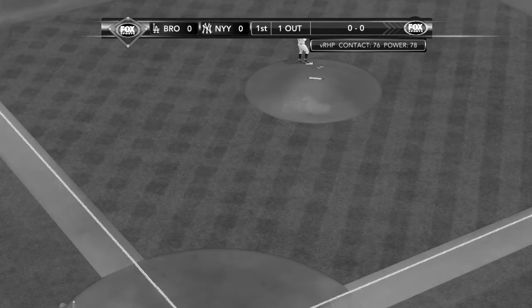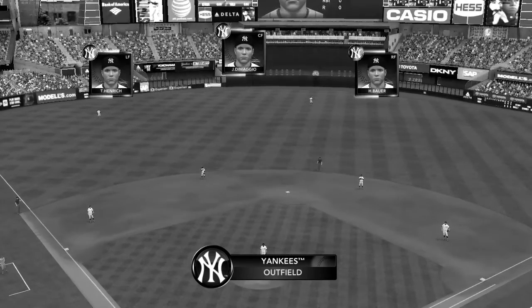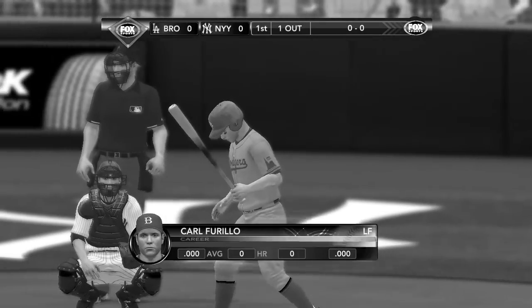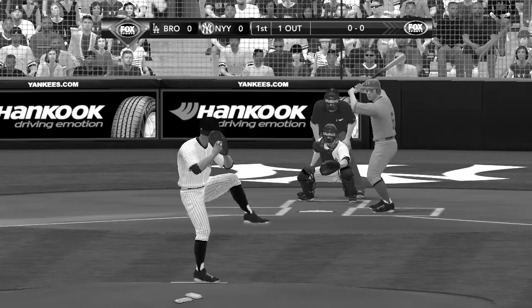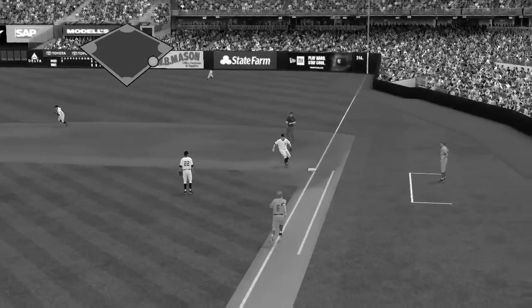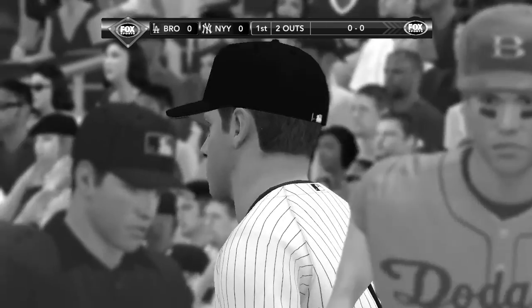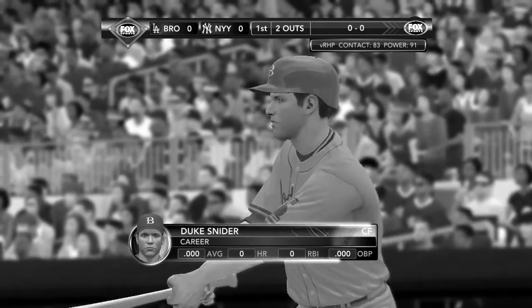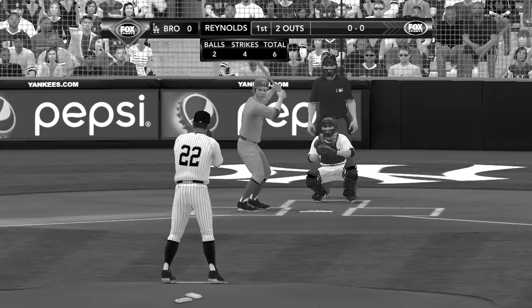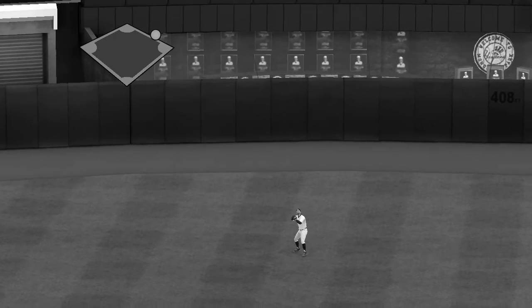We'll take a quick look at how they'll be taking the field defensively. Hey guys, you know, against an offense like this, defense becomes that much more critical. You cannot give them extra base runners or extra bases. Hot shot towards the hole. And he steps on first. That's the second out. And we've got Snyder batting. He swings and drives this one. And there's the third out. And a good defensive half inning. 3 up, 3 down.